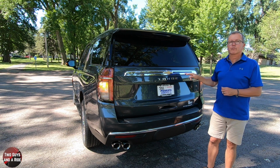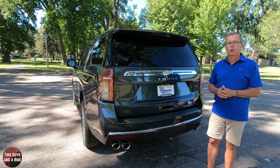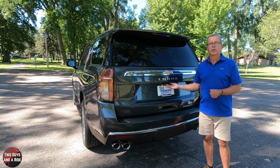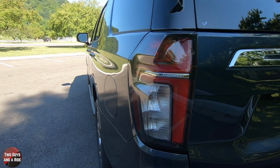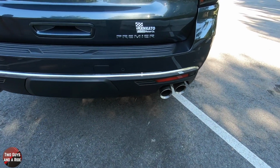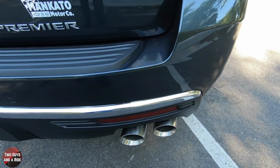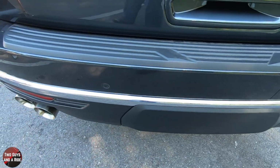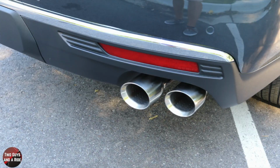I like the chrome strip with the Chevy emblem and the individual Tahoe letters in chrome as well. Now, this does have a rear camera with washer. It has LED taillights. I like the black matte plastic bumper protective skid strip. This also has rear parking sensors, and it has a body-colored rear bumper with the chrome trim, as you see in the middle, and then a matte black rub strip down below. Really do like those dual chrome exhaust tips, and they are polished stainless steel.